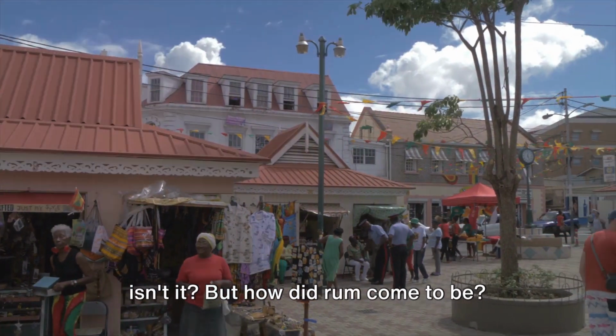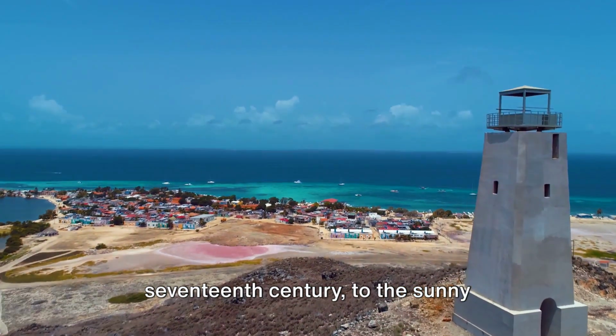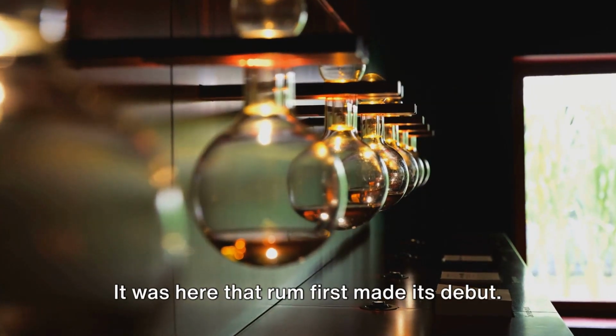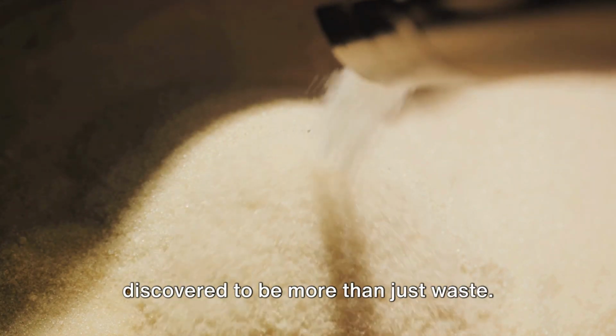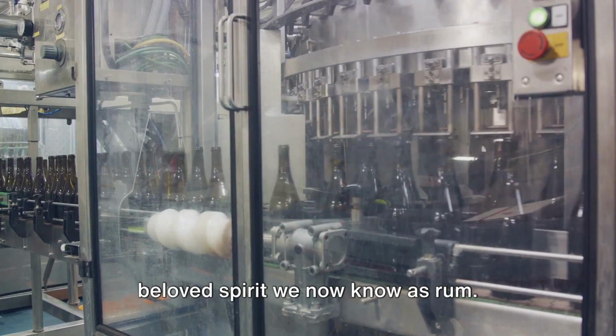But how did rum come to be? Well, the story takes us back to the 17th century, to the sunny Caribbean islands. It was here that rum first made its debut. In the midst of sugar production, molasses, a sticky sweet byproduct, was discovered to be more than just waste. When distilled, it gave birth to this beloved spirit we now know as rum.